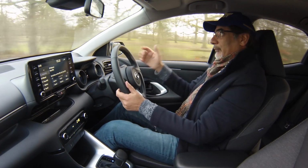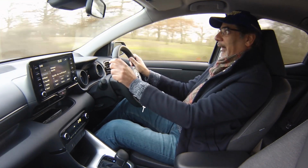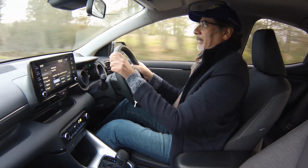So let's take it for a little drive. We're in power mode at the moment. Steering's a little bit stiffer. You can see the engine is working overtime there. The engine actually is pretty quiet in this car, I have to admit.